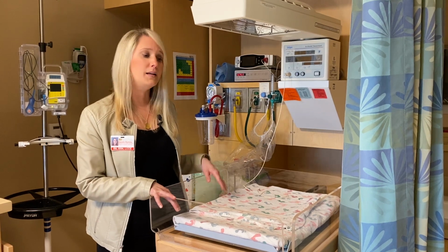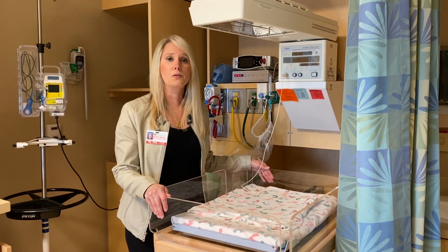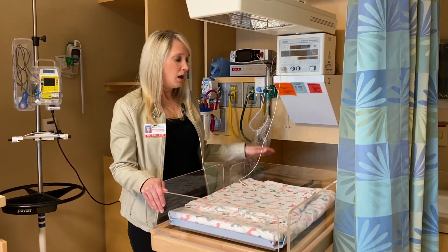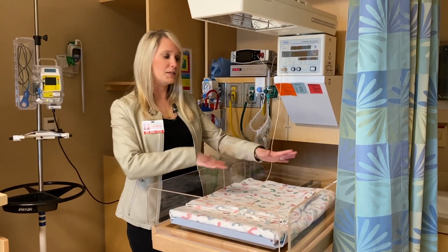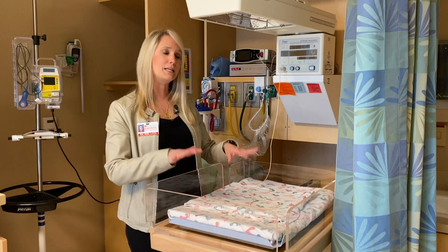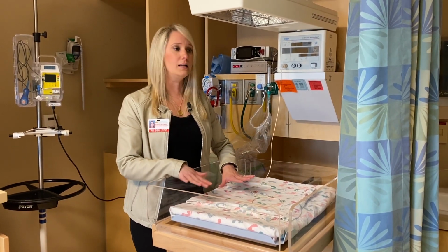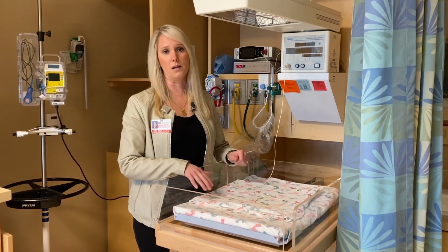And then after feeding, baby is moved under here in the warmer so that we can do a newborn assessment and we can do medications. Under here, you'll also notice that right at delivery, there will be some more equipment in here. We like to be prepared. We like to be ready in case a baby needs any kind of assistance. Then we can just move baby over and start working on them.